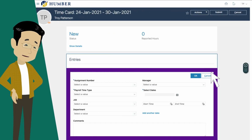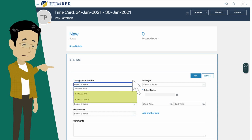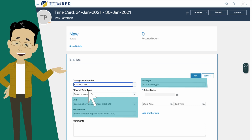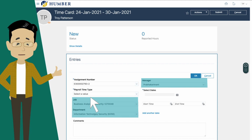Here, you will notice the updated input and selection fields. These fields are assignment number, payroll time type, job, department, manager, select dates, and comments. Start by selecting your assignment number from the drop-down menu. In this example, there are 2 assignment numbers listed here. As you select one of the assignment numbers, you will see that the job, department, and manager fields have auto-populated to reflect that assignment's details. If you select the other assignment number, you can see that the associated information in those fields have also been updated.